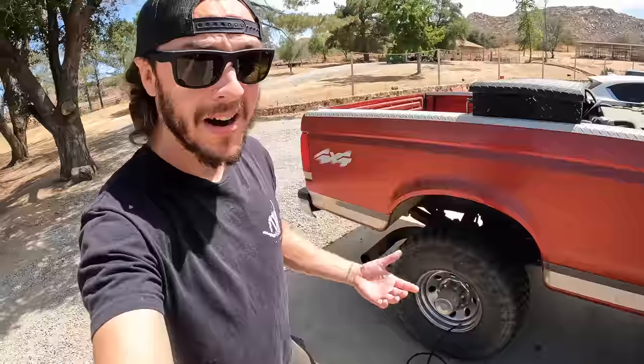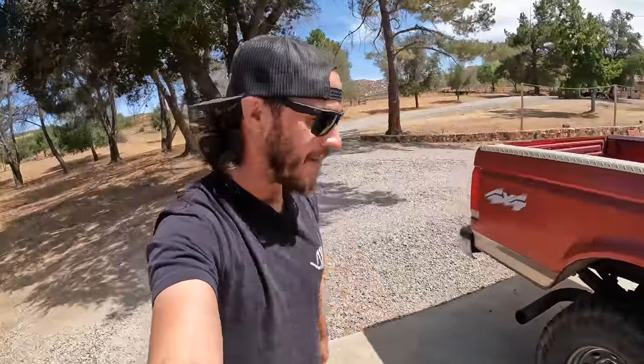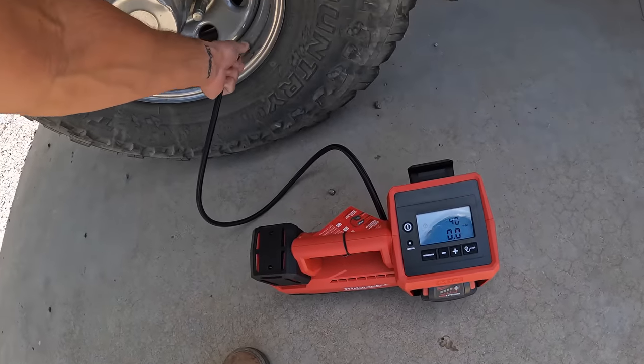Okay, guys, we are on our last tire here. We'll see. So far, so good. We've only gone down one bar. Maybe we're at 2 now. Let's see if this battery lasts if we get all the tires brought up about 10 PSI. There we go. She did it. 40 PSI. It took just about a whole 5.0 battery to do all four tires.